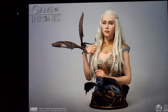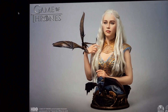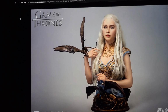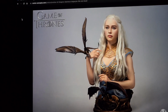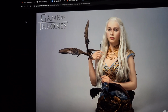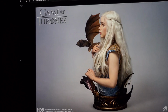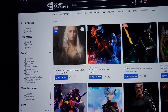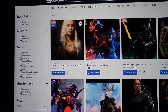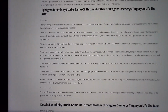And I think those who get this in hand, when they start receiving it, will say this is the best bust ever made. I don't foresee this being topped, simply because it's A, Khaleesi, absolutely gorgeous. 2, the dragons and the base, the whole concept is just freaking amazing. I am a huge, huge fan of this. So, of course, with that price tag, this was an absolute no-brainer for me. Going through Comic Concepts, great communication, by the way, with them as well. But yeah, I've already put my PO in.